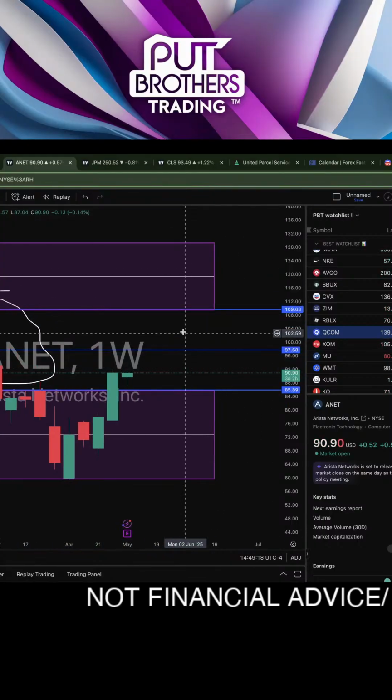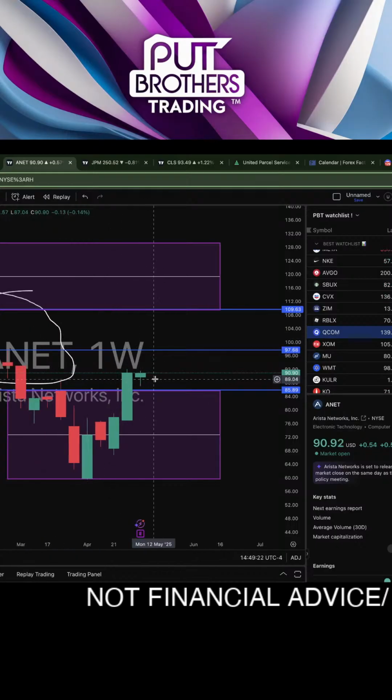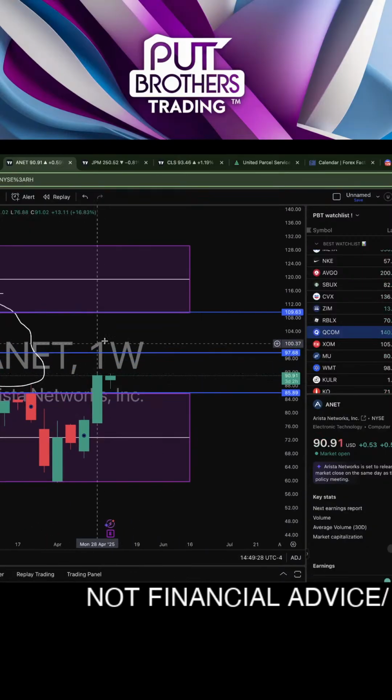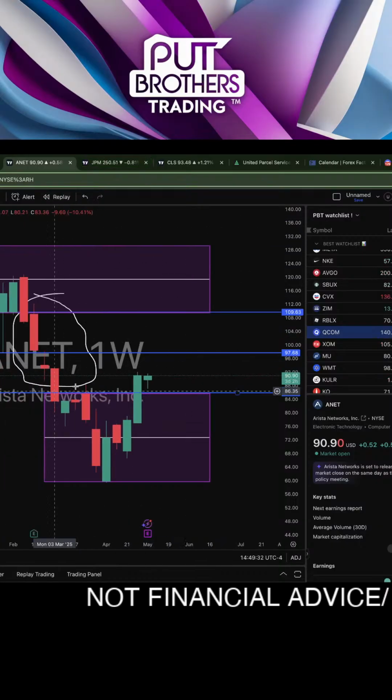But what do we have here? Clear move down, no consolidation. If we end up breaking above this wall here, can see us going up to this upside. So doesn't look bad though. Not bad at all. We'll just have to see. Not terrible. I do like that weekly chart a lot.